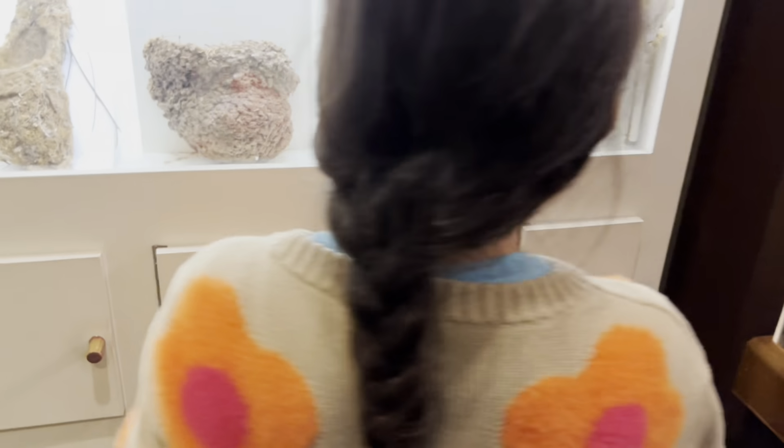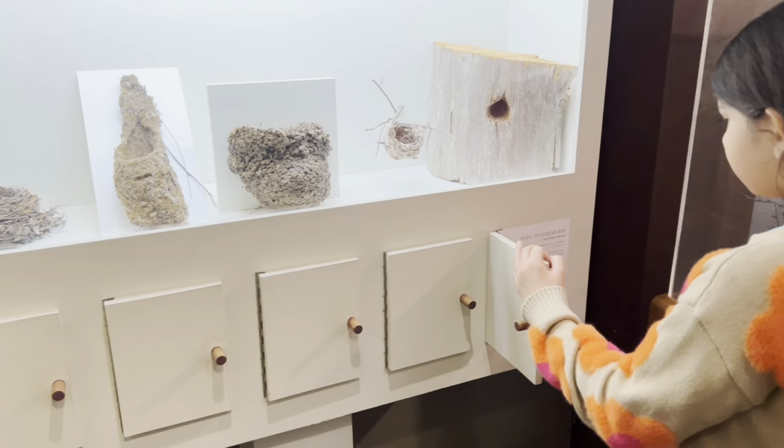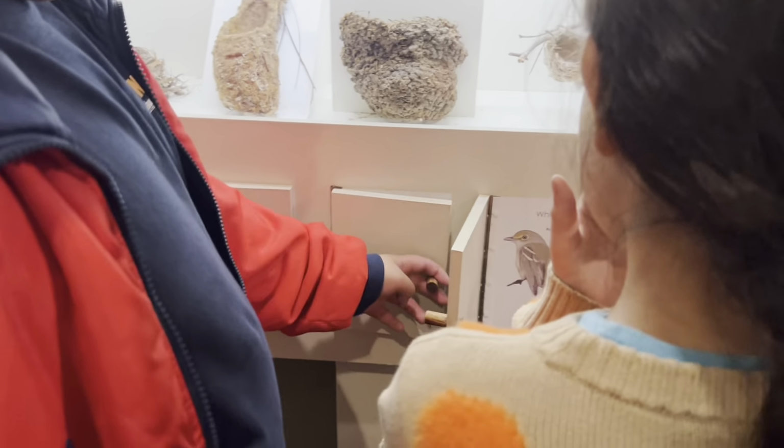Let's see. Let me guess. What's it called? Wide-eyed vireo. Barn swallow.